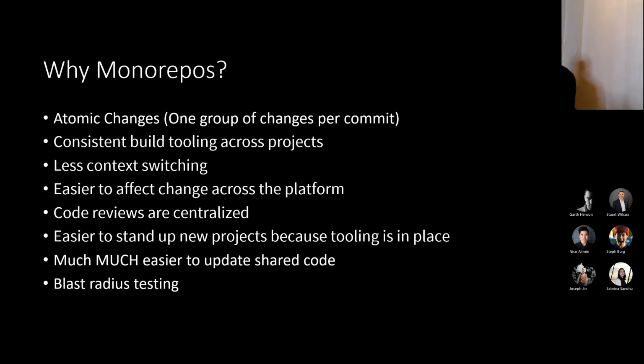It's even easier to stand up new projects. Everybody here has probably tried to create a new GitHub repository to start some new project, and then you remember, oh crap, I've got to get Babel, then I've got to get Jest, and all this stuff. You can kind of solve that problem with some of the generators and all that. But in a monorepo setup, you just create a new folder and all the tooling is just there and it just works. And that's really, really nice. It allows you to iterate quickly. And the same thing goes for updating shared code, because you have these shared places in your monorepo that anybody can come and pull shared code from.